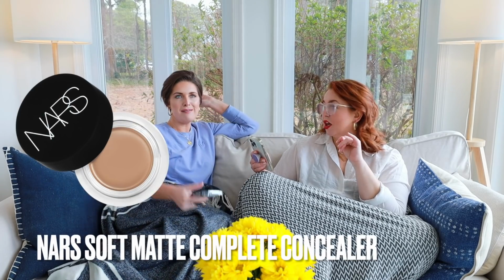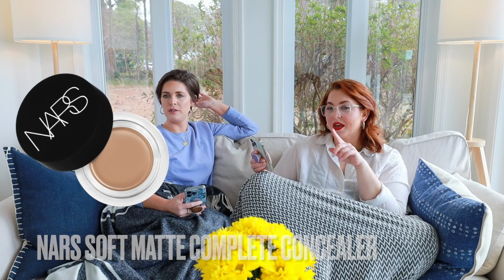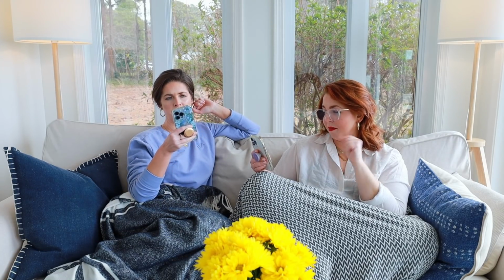I also have the NARS Soft Matte Complete Concealer in Creme Brulee. I am scraping at the edges of mine. It's time to get rid of it and have a new one, and I love it.